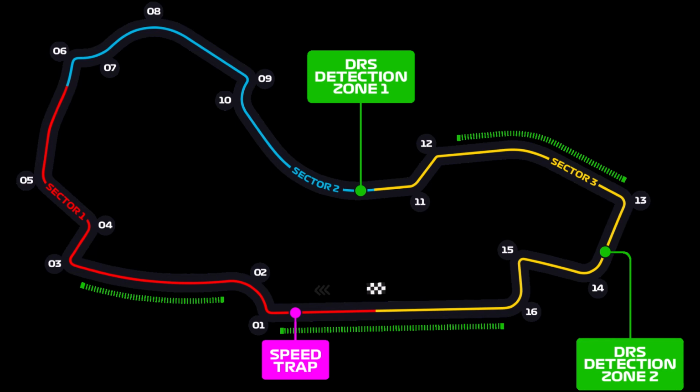The 12th of September, Italian Grand Prix, Monza. 26th September, Russian Grand Prix, Sochi Autodrome. 3rd of October, Singapore Grand Prix, Marina Bay Street Circuit, Singapore. 10th of October, Japanese Grand Prix, Suzuka. 24th of October, United States Grand Prix, Circuit of the Americas. The 31st of October, Mexican Grand Prix, Autodromo Hermanos Rodriguez, Mexico City. I think I'm nailing all of these names. Yeah, I think I am.